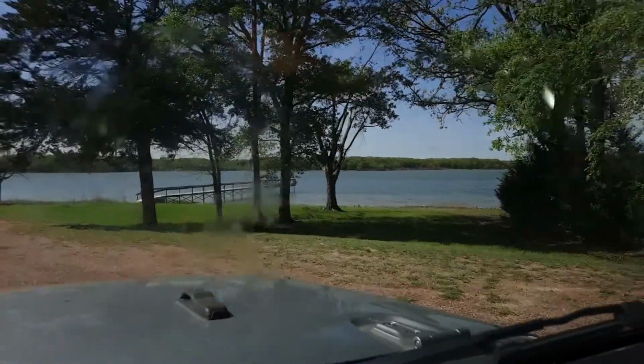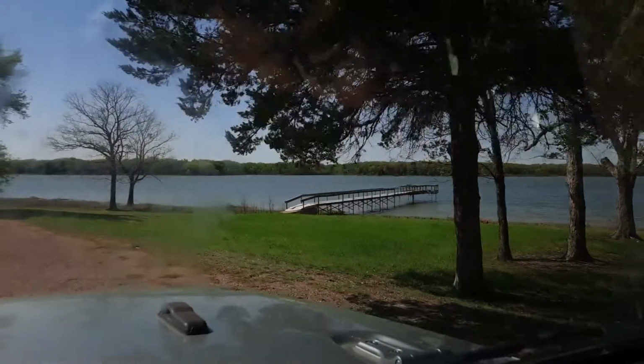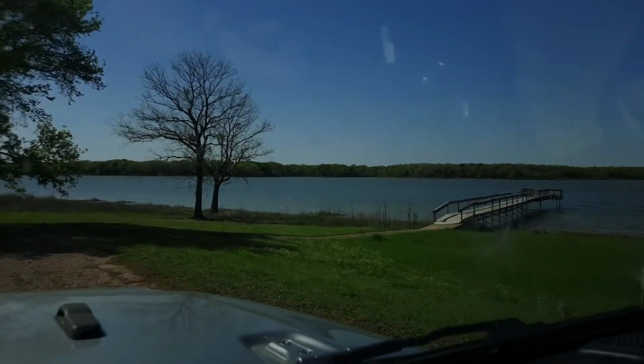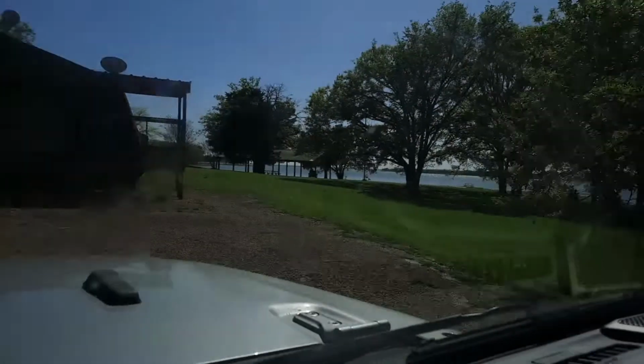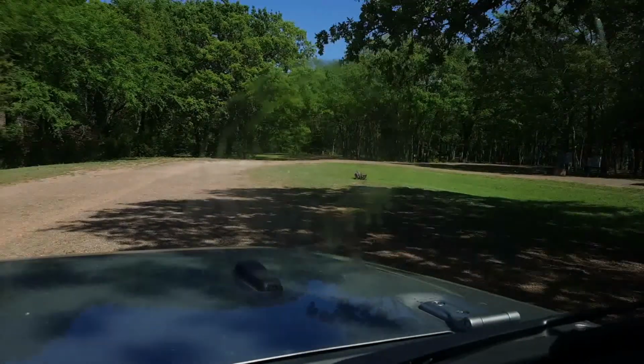Yeah, we may not be able to drive all the way around, but lots of people fishing out here, off the shore, not right now, but lots of boats out fishing too. Very popular fishing lake. Yeah, I understand the fishing is really good out here.